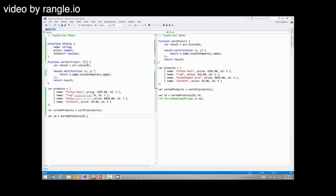Now the interesting thing here is if we look back up, we're getting an error now inside our sort function because x could theoretically be anything. We don't know what it is. We don't know that it has a name property. Now, if we want to enforce that the entity that you can pass to this method has certain properties, we can add some constraints here. So I can say that this type T must extend IEntity.